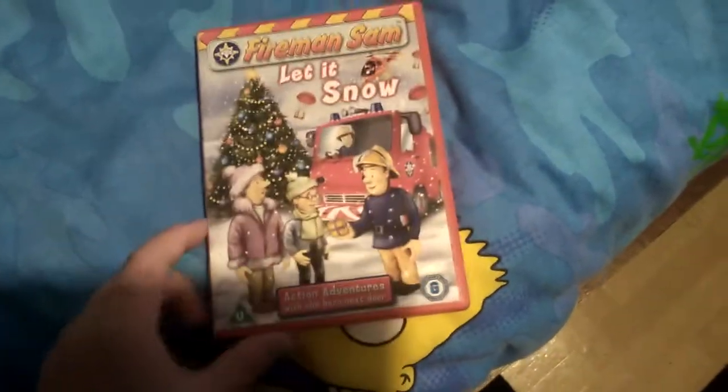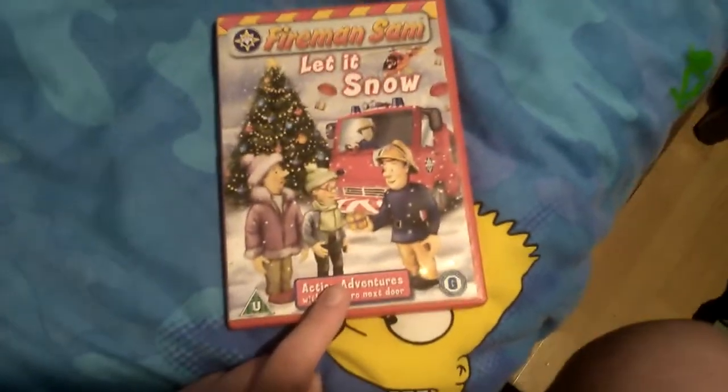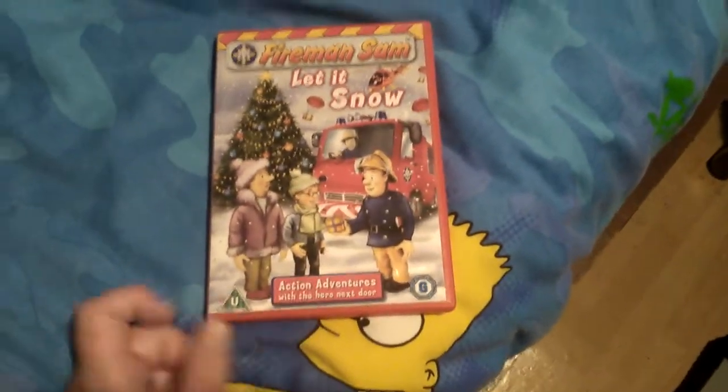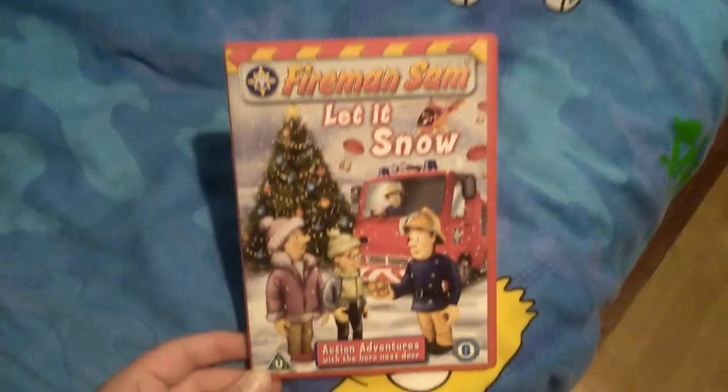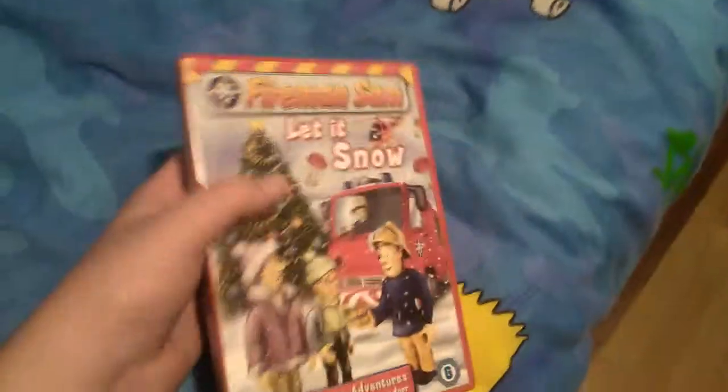Here's the disc. In fact, this was the very first Fireman Sam DVD I ever got as a child. So yeah, pretty cool. And I still own this to this day, which I'm very surprised by. And this copy is in fact very old. So yeah, it still works fine.